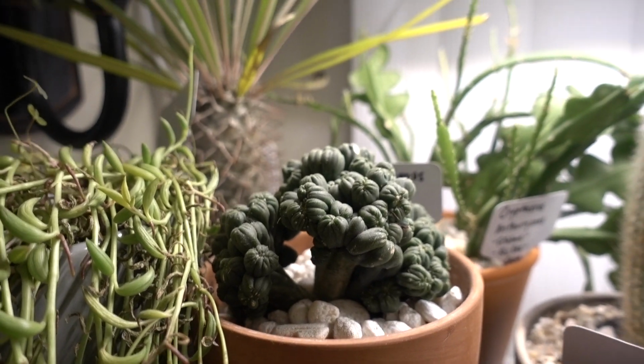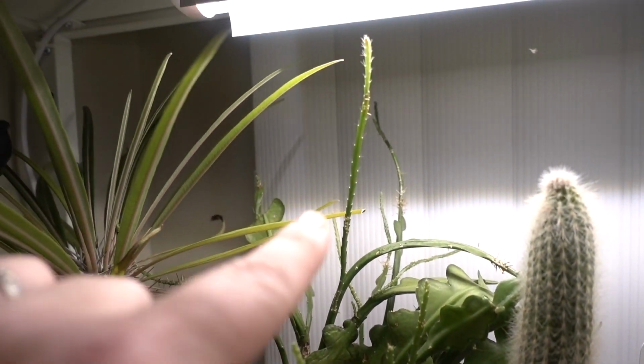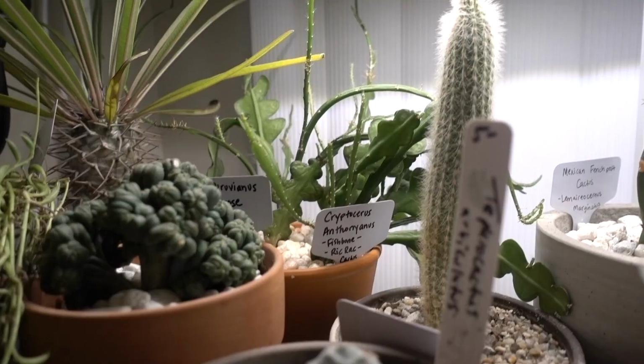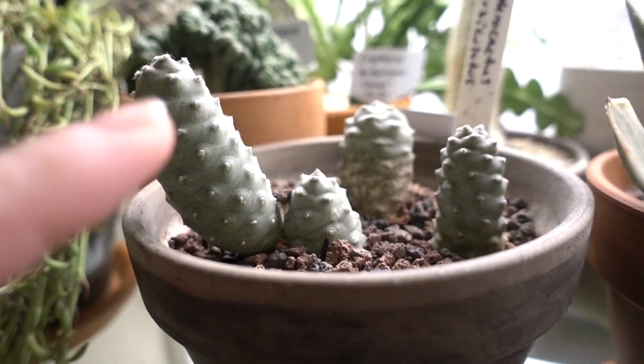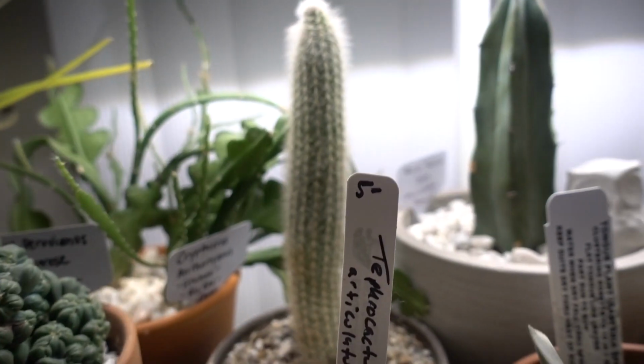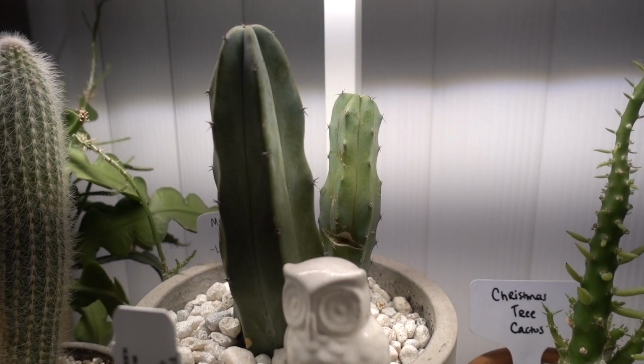We are on the cactus level. I have my Rick Rack cactus back there, which is super leggy. I'm hoping I could fatten that out. And then this is the Tephro cactus, which is cool. There's like 4 of them in there. Back here is Silver Sword. And this one I got from my mom's front yard.